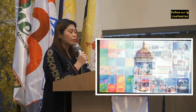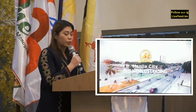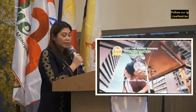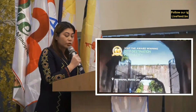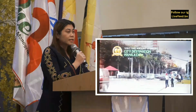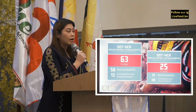And additionally, we are so proud of this distinction. The City of Manila has been honored with the prestigious title of the world's leading city destination at the World Travel Awards. This recognition highlights Manila's exceptional appeal to travelers, acknowledging its rich cultural heritage, vibrant urban life, and outstanding tourism offerings. As we extend our warm invitation to visit the Philippines, we are delighted to present some data.